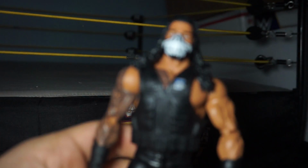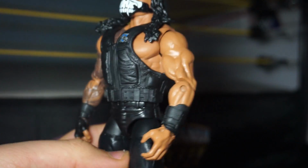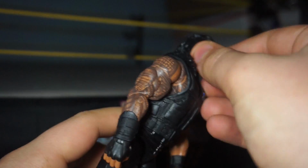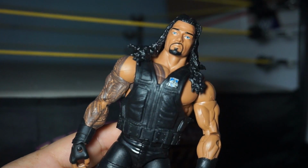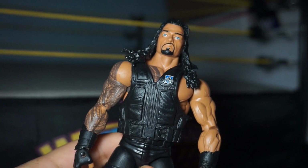I could be wrong though. Same here for Roman. Maybe with different parts, but Roman as well, the mask looks cool on him. Also going to keep this head scan on him. I originally was going to swap it, but I have that other Reigns head scan, the newer one, on all of mine, so I'm going to keep this one for the Shield.